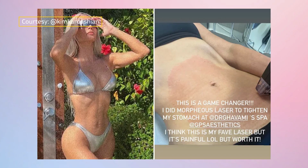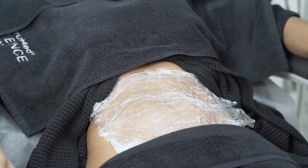This is what Kim Kardashian said. It's painful, laugh out loud, but worth it. So when I got there, they put the numbing cream, they left it in for an hour, they put a wrap on it. I had to wait because I didn't want to feel the pain that she was talking about.